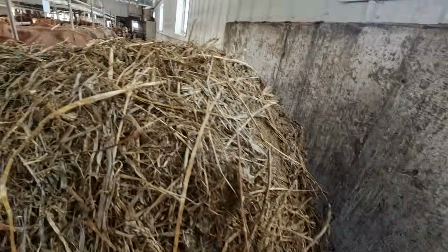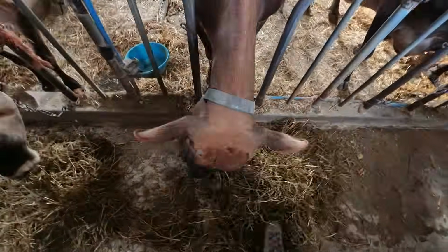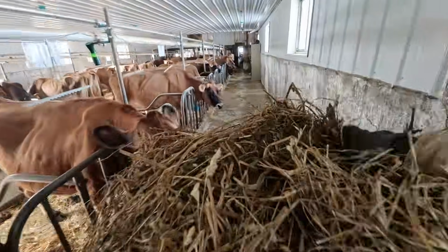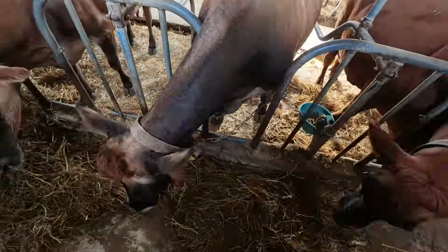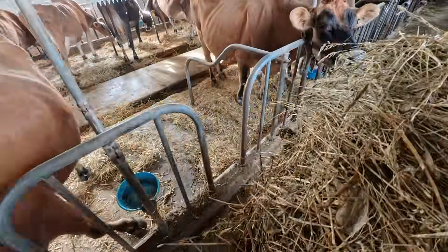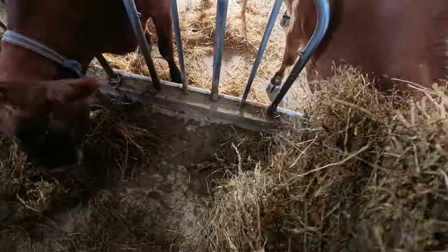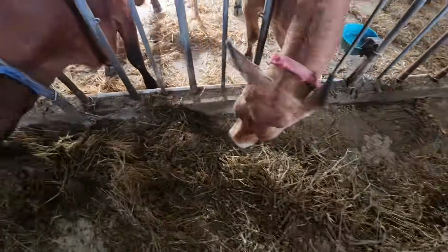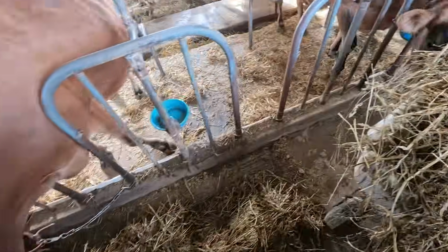So when I feed these guys during the daytime, I don't give them a whole lot at once. It's better to feed them a few times a day with not a lot, rather than a whole bunch right at once. Well, once in the day and once at night, twice every 24 hours, you could do. But this is better because they get a little less picky when they don't have a huge amount, and they eat it all up better, so there's less waste.